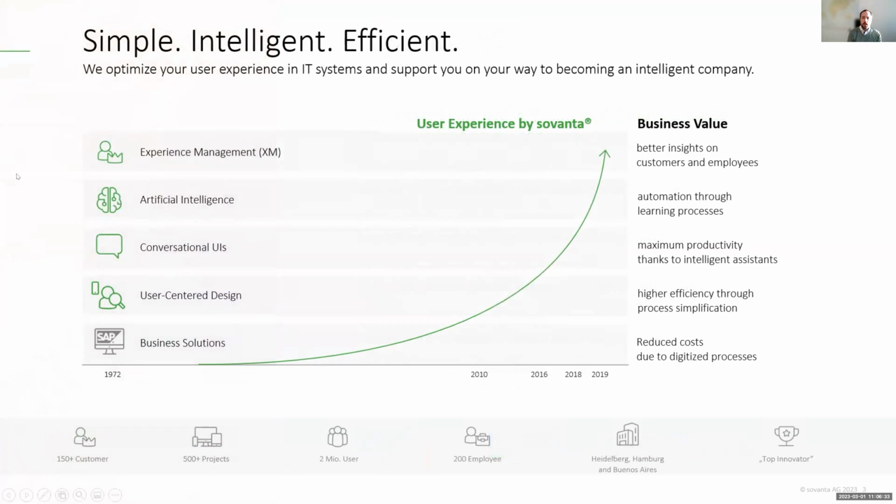Within that space, we are about 200 people worldwide, and we have a lot of experience around conversational UIs. I alluded to artificial intelligence already, but really the crowning jewel right now that we have in and around user experience is also experience management, because you cannot have a great user experience without having a validation of that user experience using some form of structured way to measure whether you are improving or not over time.